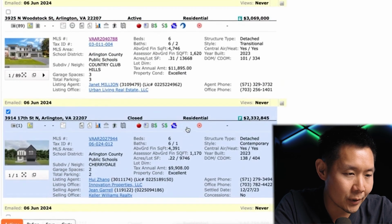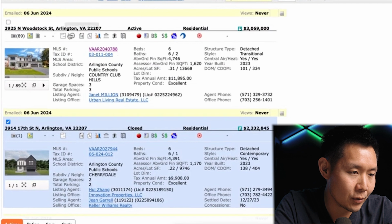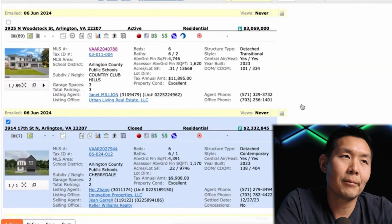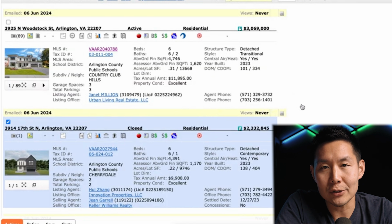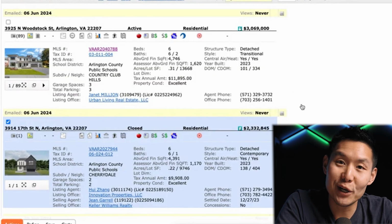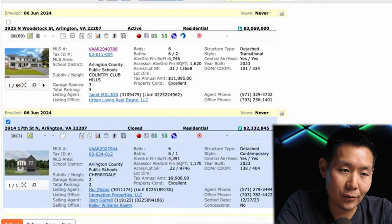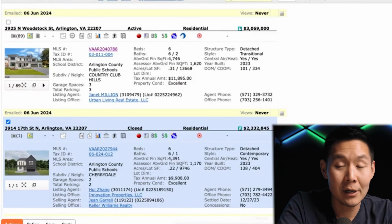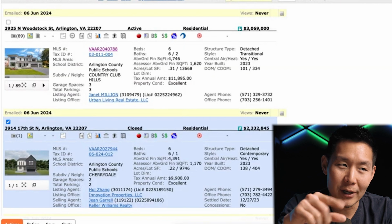One thing I do want to point out is that this home at North Woodstock is built by Classic Cottages. And if you've seen my other videos, you'll know that Classic Cottages is one of the luxury, let's call them premier builders in Arlington. Because of the quality of their homes, oftentimes they will sell at a premium. So that's also something to consider when you're buying homes in this area.